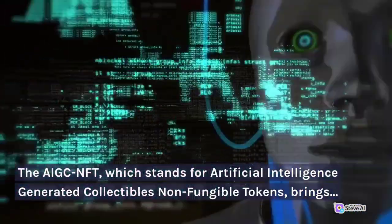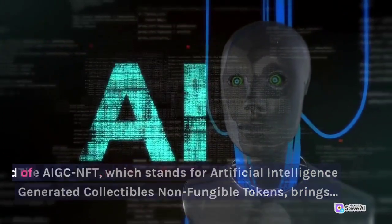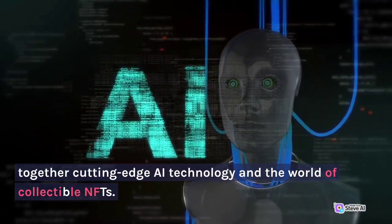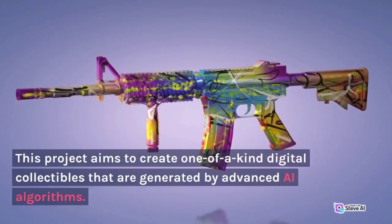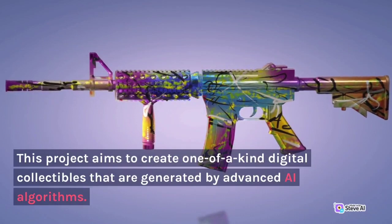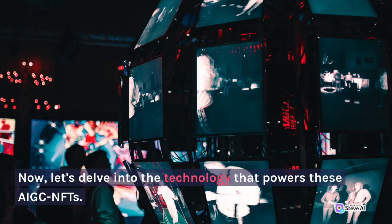The AIGC-NFT, which stands for Artificial Intelligence Generated Collectibles Non-Fungible Tokens, brings together cutting-edge AI technology and the world of collectible NFTs. This project aims to create one-of-a-kind digital collectibles that are generated by advanced AI algorithms. Now, let's delve into the technology that powers these AIGC-NFTs.